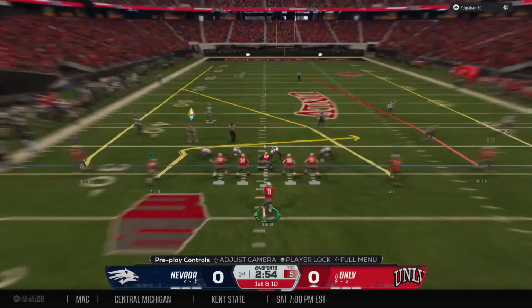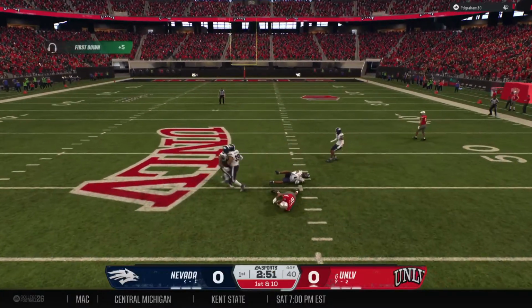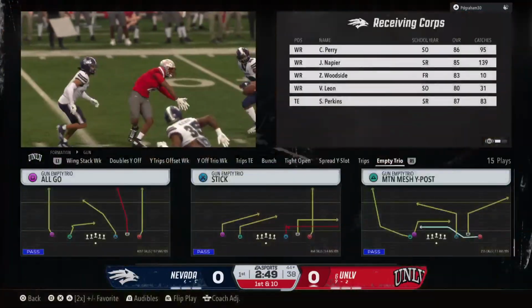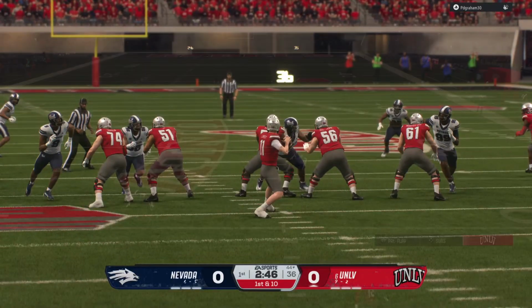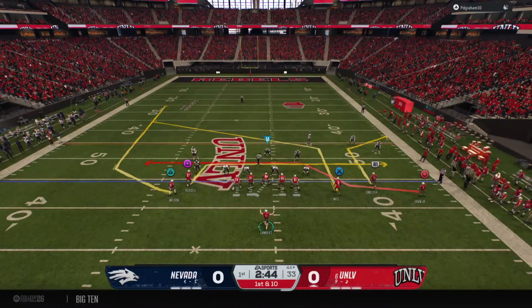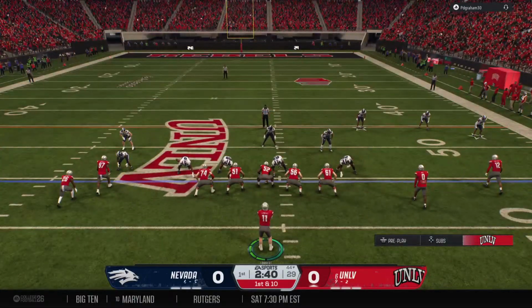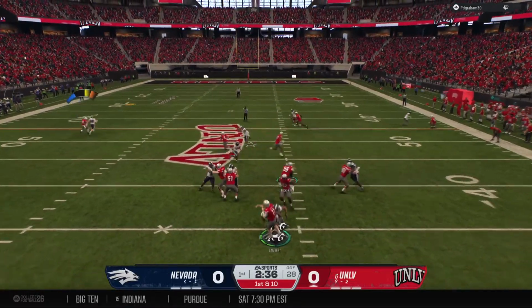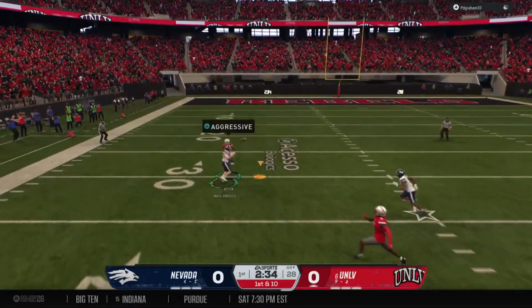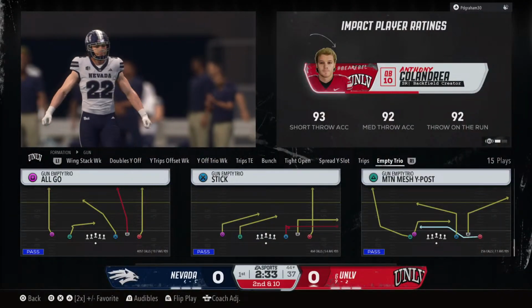Through the air, it's Lambert. Fires to the wideout. Offense with a fresh set of downs. Wide receiver comes in motion. Looking downfield on first down. He lets it fly. And it was worth the gamble, but the long pass is incomplete.